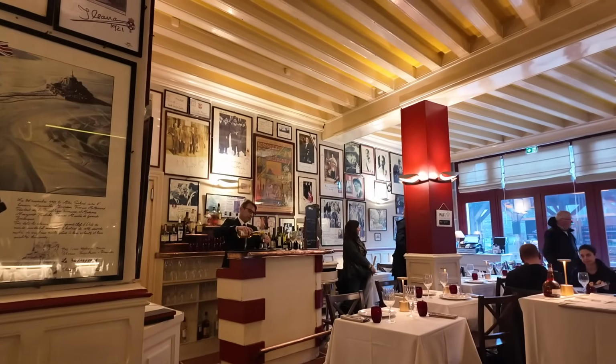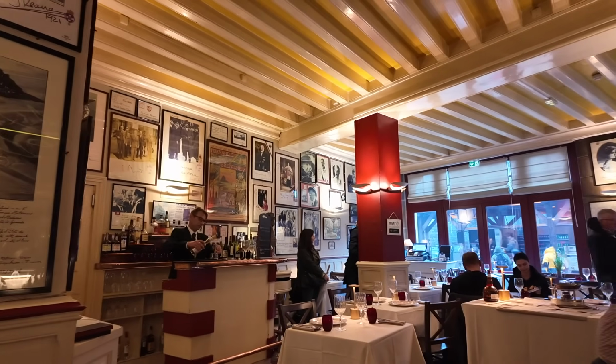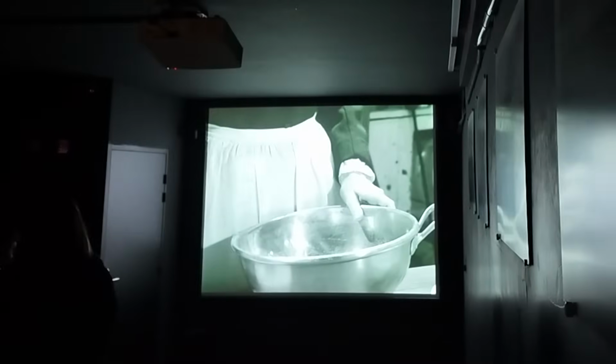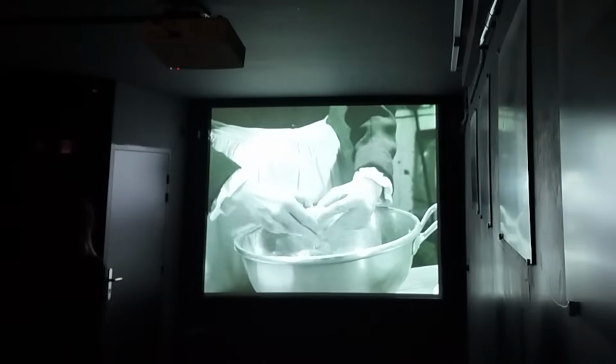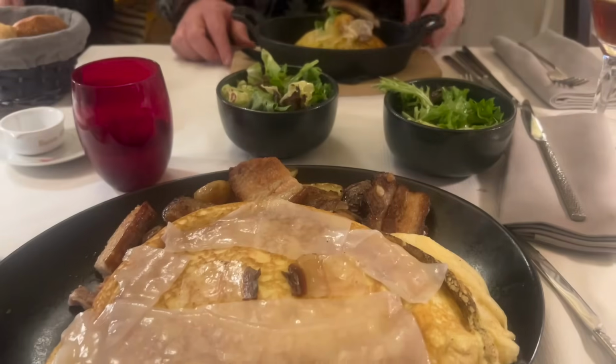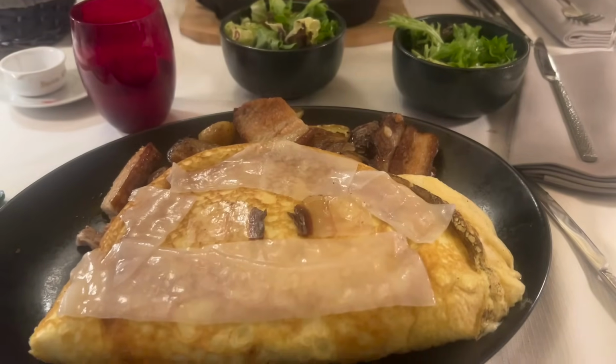For dinner, we ate at the famous Mère Poulard, named after this woman, Anne Bouteille Poulard. Here she is depicted in a reenactment in a video in the Maritime Museum, and she was a cook and an innkeeper here in the 19th century, and she specialized in these famous omelettes. You'll see them in every restaurant on the island. They're puffy and buttery and cooked over a wood fire.